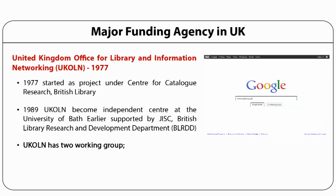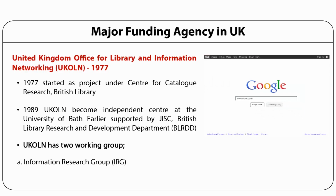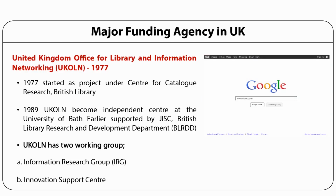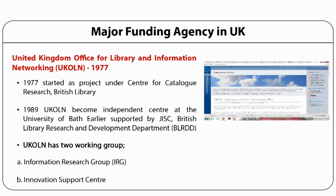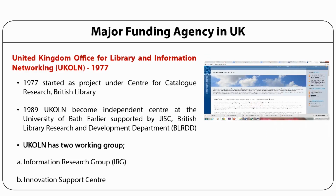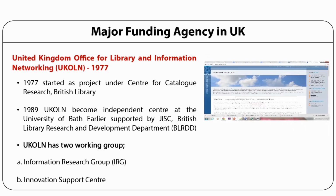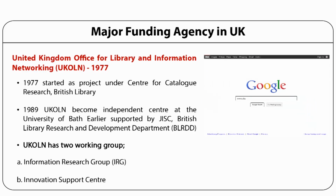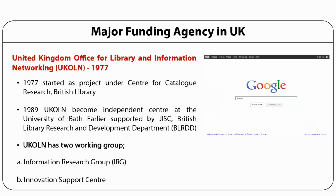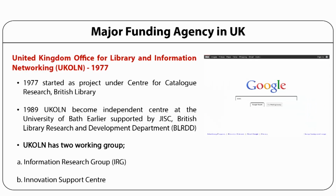UKOLN had two working groups. One is Information Research Group, that is also called IRG, a major contributor to the Digital Curation Centre, and another one is Innovation Support Centre. It is funded by JISC. It is a funded service that delivers technological development, community support and technical advice to higher education and further education. The major focus area was metadata interoperability, building innovative systems and services based on web-based technologies. Since July 2013, UKOLN merged with Bath University due to the withdrawal of funding support from JISC.